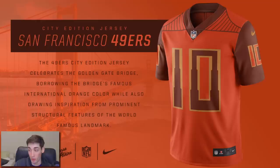And then, of course, on the shoulders there, you have the elements of the steel, I don't want to call it piping, but the structural support beams that go up the side. Very nice. You got the gold for the 49ers and the Golden Gate Bridge, even though it's got that orangey-red color that you see featured in the uniform. Overall, again, definitely great stuff.